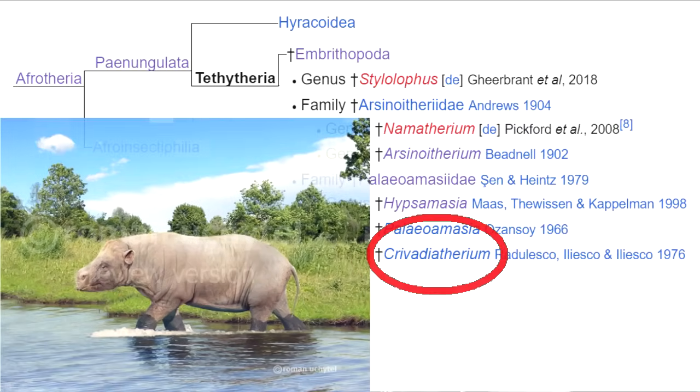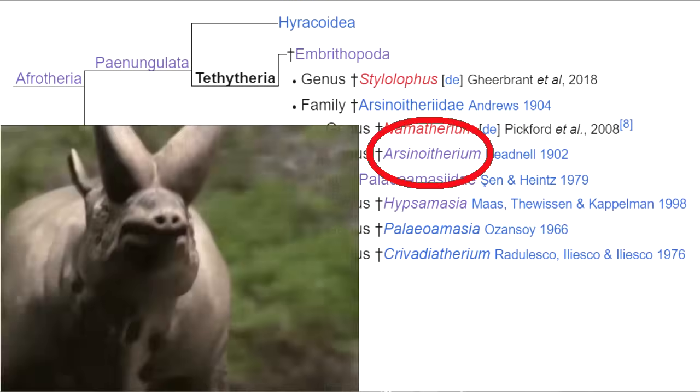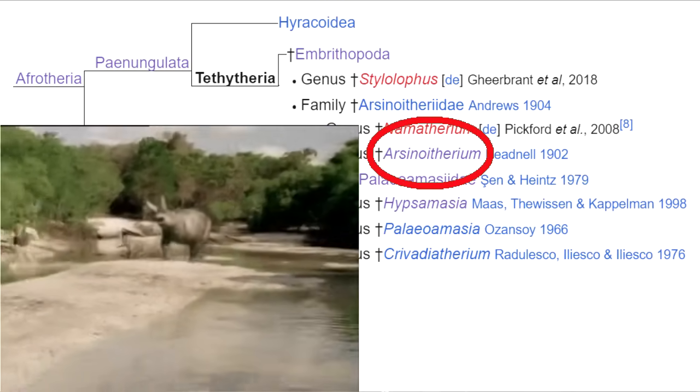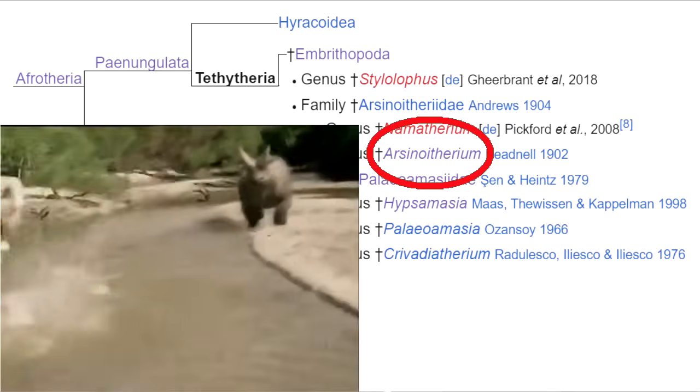There are no good illustrations for most of these, except for the one famous exception, Arsinoitherium. Now, there are plenty of good illustrations and even some CGI animations of that one, like this scene where one is chasing a time-traveling nature show host.